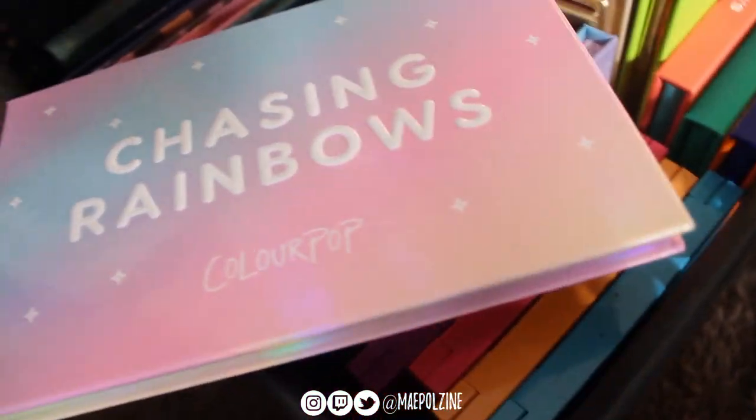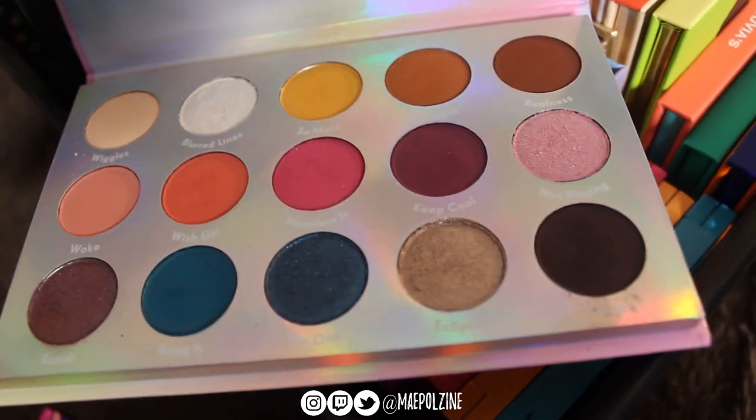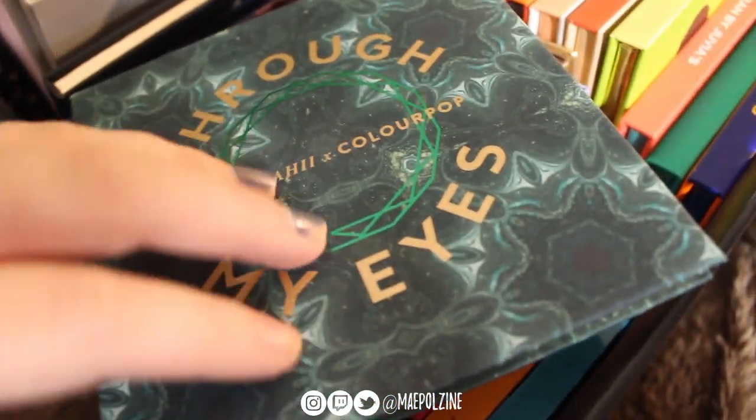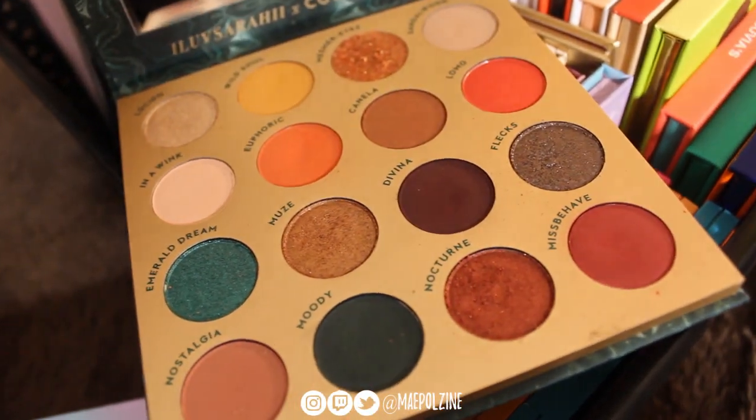Next we have Chasing Rainbows, which is gorgeous. I love that one. This one I just did a review on my blog, which is Through My Eyes. So pretty.